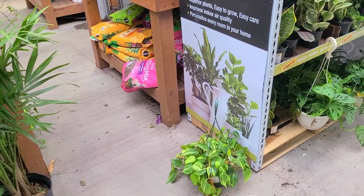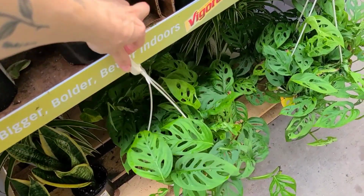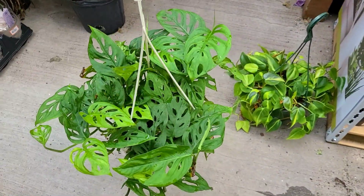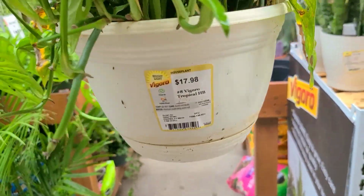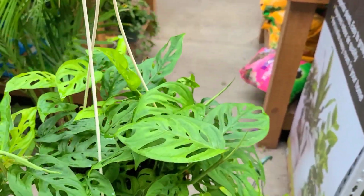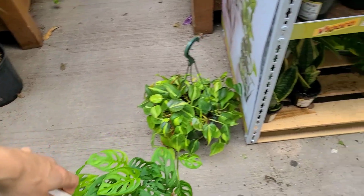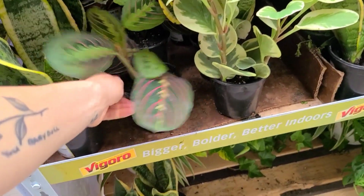Then over here they had a really nice hanging Brazil, but what caught my eye obviously was these Adansonii, because they are massive and beautiful, and they do not look anything like the Adansonii that I have. For $17.98, it's just labeled as a Swiss cheese plant. So this one really, really caught my eye. They had another one over there.